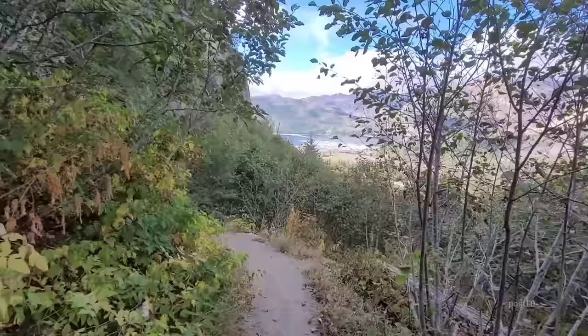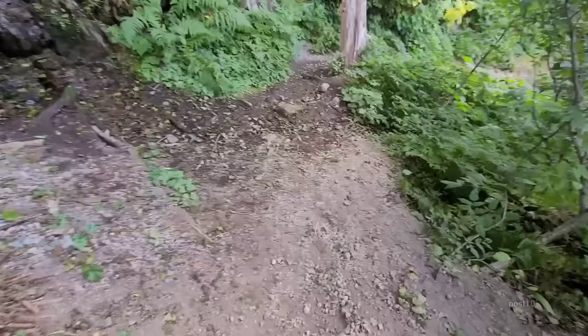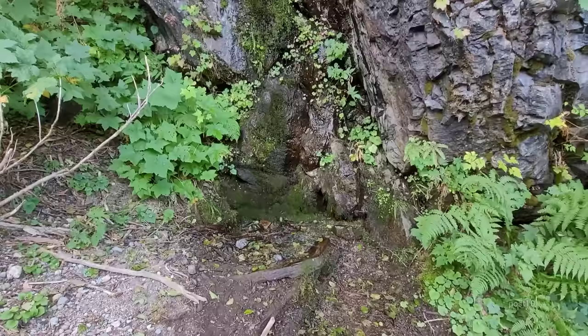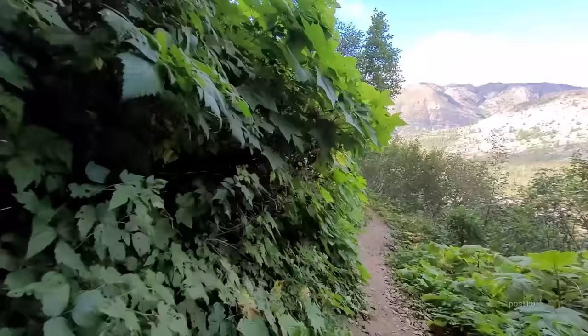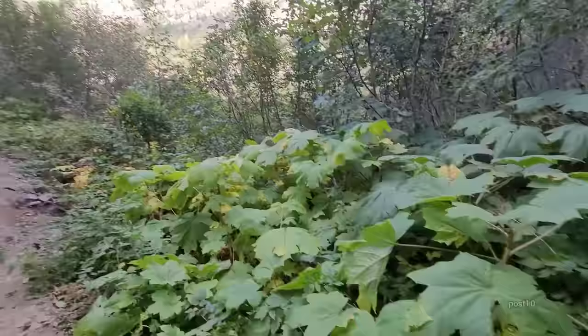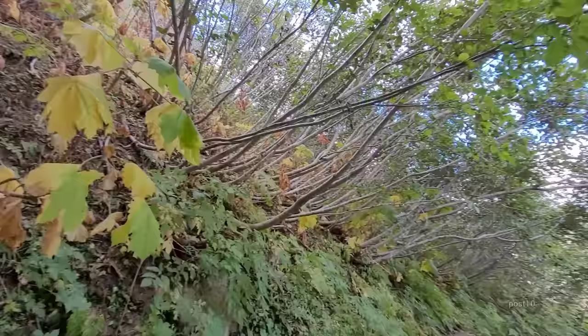Getting closer, got a good view, and this is a really nice part of the trail. Got a bunch of dripping water. It's very loose here. There's more of those really thorny plants. Beautiful part of the trail. I love this twist underneath all of these trees that are all slanted off the hill. Right here you can tell water comes gushing down during storms.